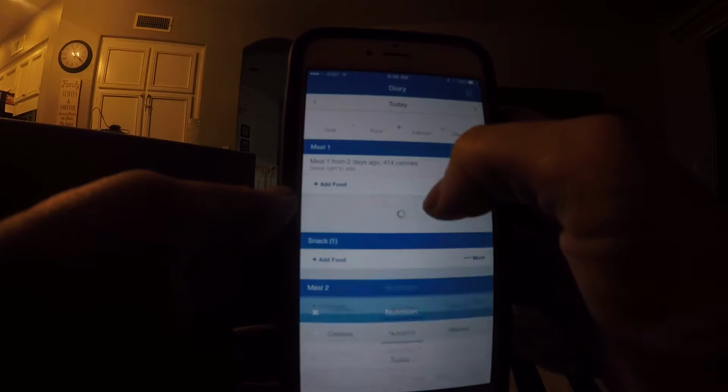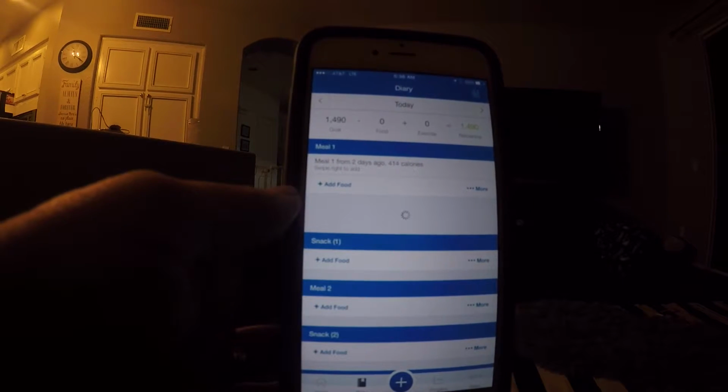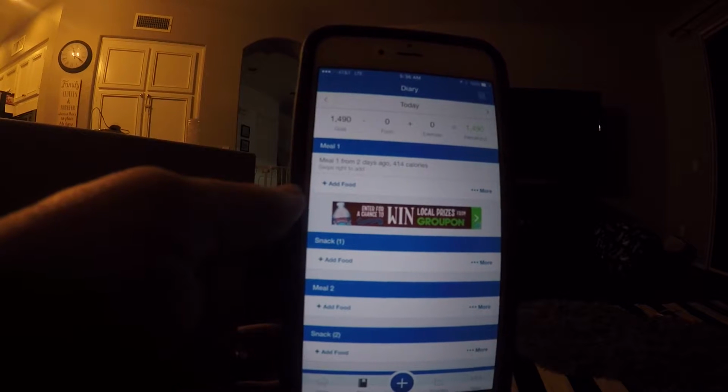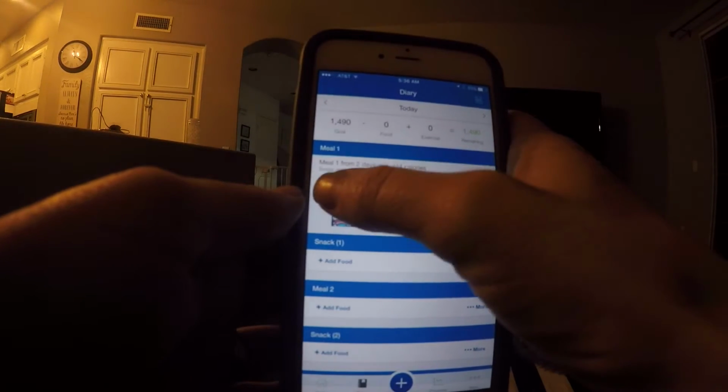Now, I have a lot of food already logged in here and saved because I log my food so often. That's what's really nice about this: once you start logging, after about a week, it starts saving your foods that you use regularly. So it's really easy to add your food in.